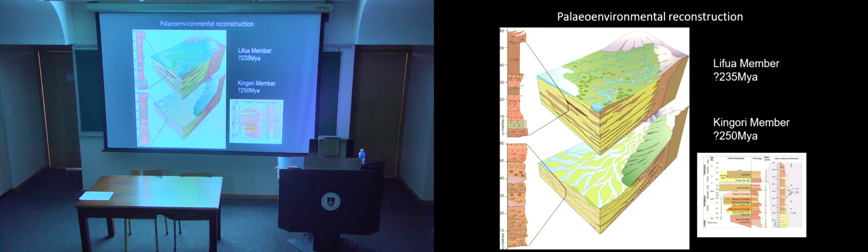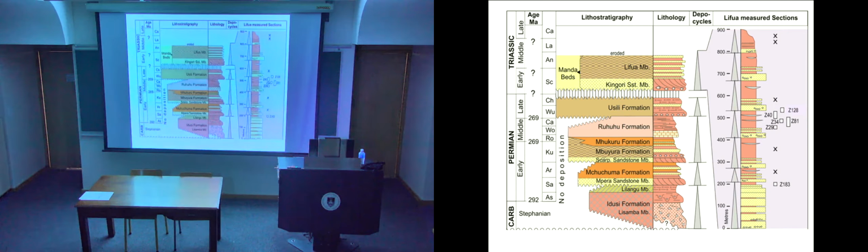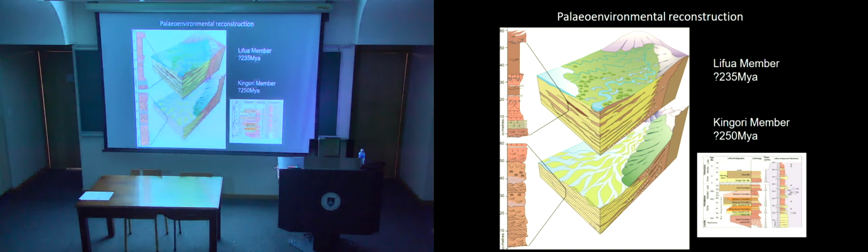So from this Kingori ecosystem with these braided systems, braided river facies, into the Lifua, the 235 million year one, which is a much more meandering river, much more green, more vegetated floodplains. And especially these oxbow cutoffs, this idea that there were lots more ponds around at that time.